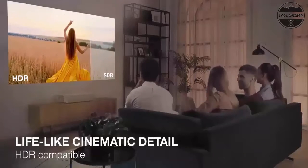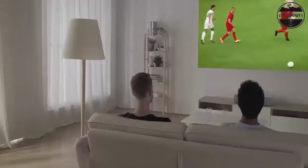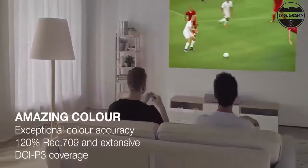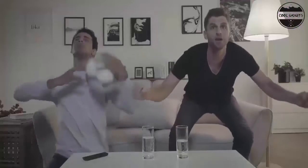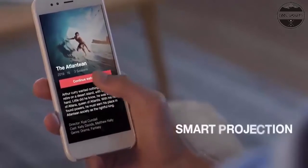The auto geometry correction system allows hassle-free image alignment. Autofocus enables simple setup. Voice assistant compatible. With the Alexa Smart Home and Custom Skills or Google Action, control your CinemaX P2 projector with intuitive voice control using Amazon Echo and Google Home devices.